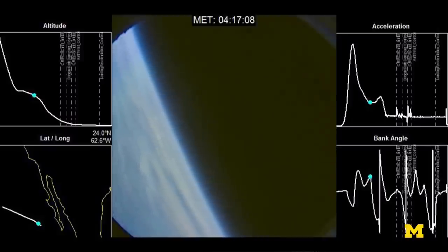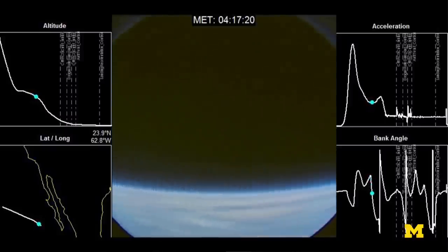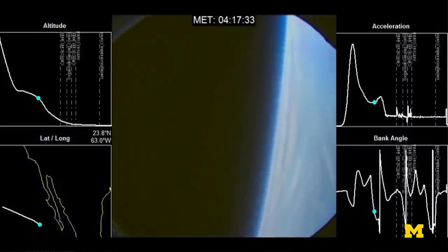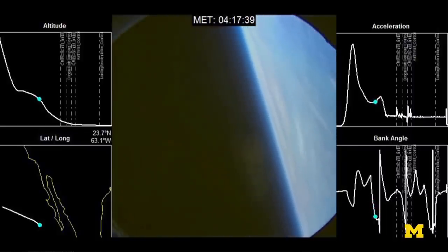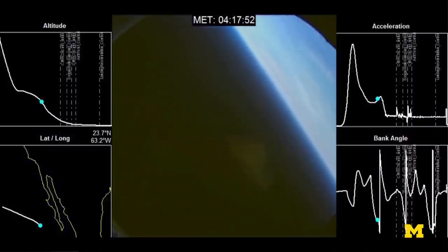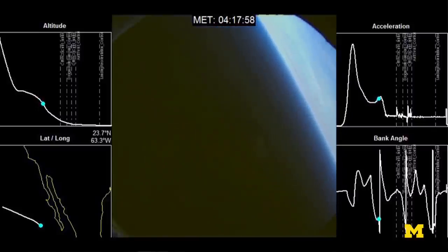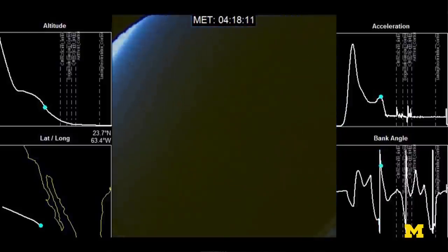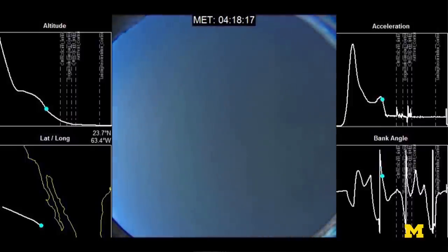And then the bottom right shows the bank angle. So our control system is guiding the vehicle and guiding the bank angle to make sure that we're shedding that speed appropriately and we're shedding the heat appropriately too. So there's multiple bank angles that they do throughout the flight to help shed that speed and the heat associated with re-entry. So this video is running at 3x speed, so it's going a little faster.